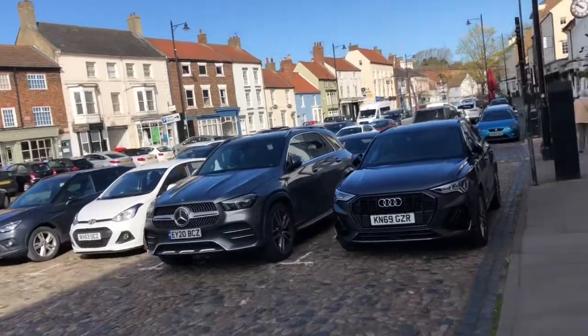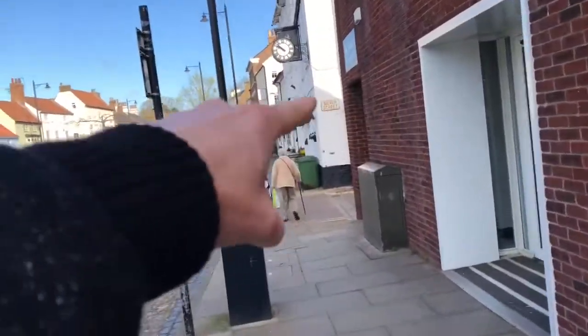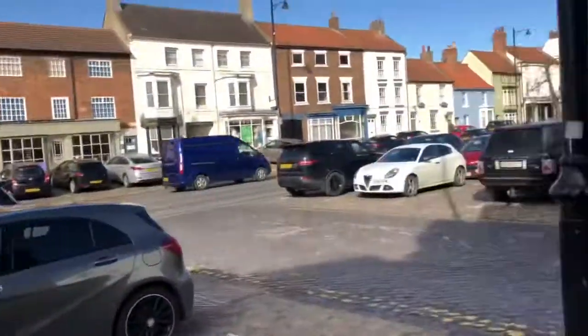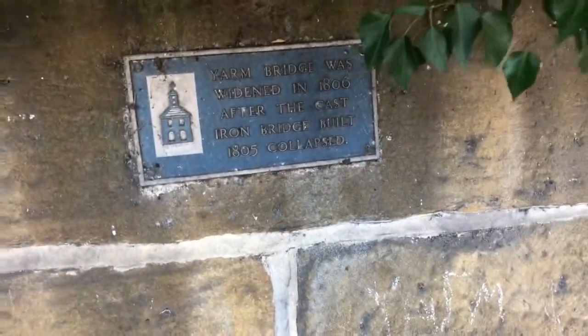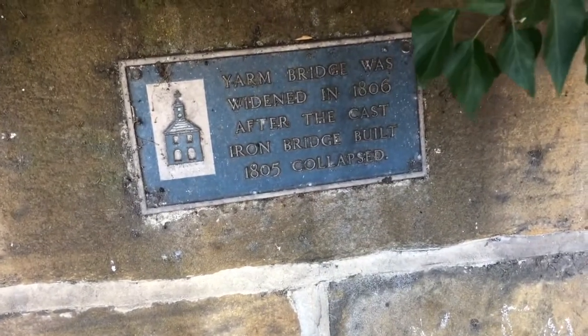Yarm Wharf. So the river is on either side, and I think the river just loops around underneath here where there's bridges. We'll go and see that. So that's the river there as well. The Yarm Bridge was widened in 1806 after the cast iron bridge built 1805 collapsed. So that didn't last long, did it? So the bridge lasted a year, then it collapsed.